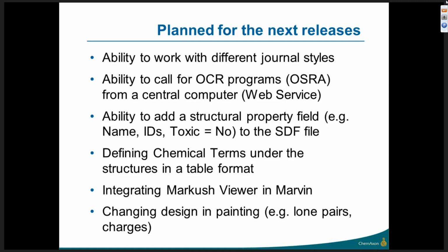And these are the main features, but we have some smaller features too, some painting and designing features, which are just going to come out soon. And one is to get different options to visualize lone pairs or charges on the molecules. So these are pipelined, and you could see these in the coming Marvin Sketchers soon. So this was pretty much what I had for today.